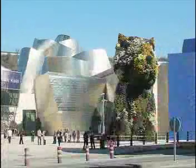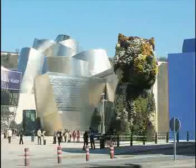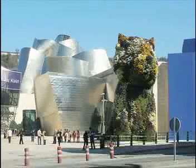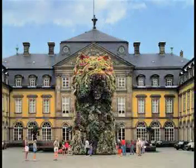Along this theme is the puppy. It's 43 feet tall and constructed with flowers of different size and color. This piece has quite the history behind it. It was commissioned in 1992 in Bad Arolsen, Germany. It then moved to the Sydney Harbor in 1994. It was later purchased in 1997 for the Guggenheim Museum.